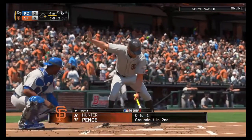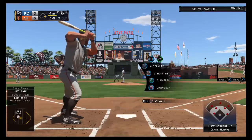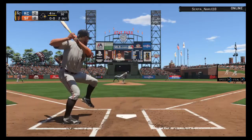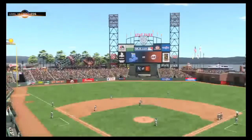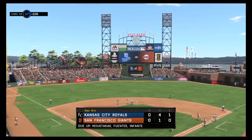Digging in, Hunter Pence. He got on top of one and was a ground out victim last time. Pitch swung on and hit in the air. Fuentes giving chase. He's got it. A great running play, and that'll retire the side.